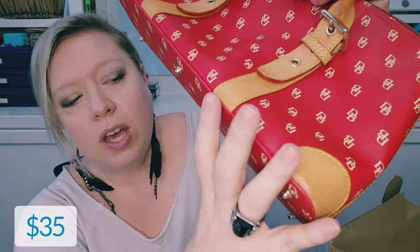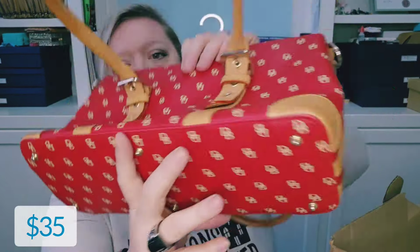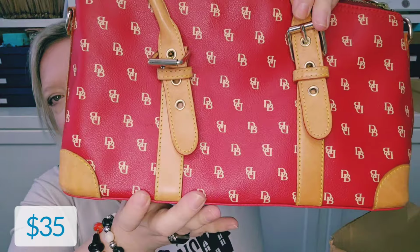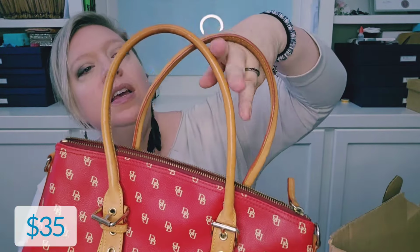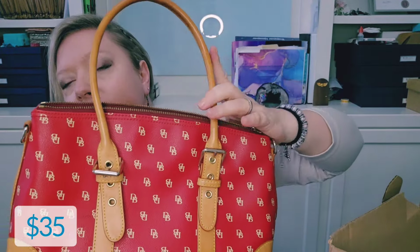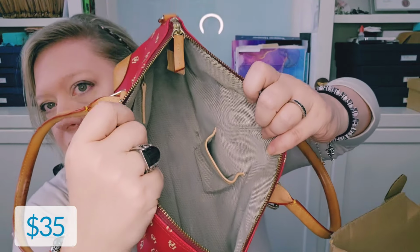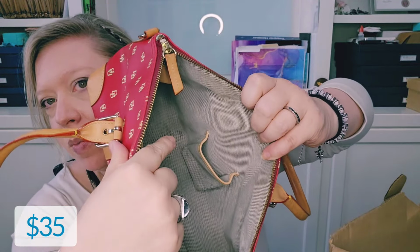Oh, this leather feels really good. This bag so far looks great. Here's the other side. Edge coat is intact. The handles look good. Just like that. All right, so let's check out the inside. No strap. You've got kind of a green canvas interior. Maybe one little stain down there.